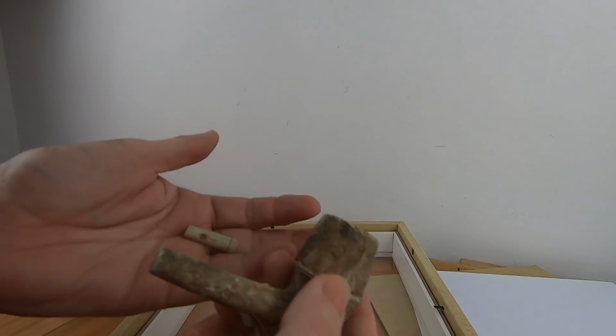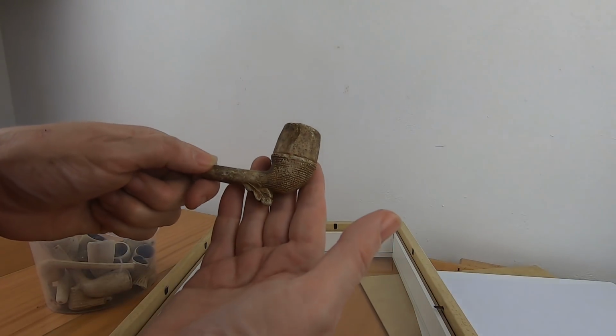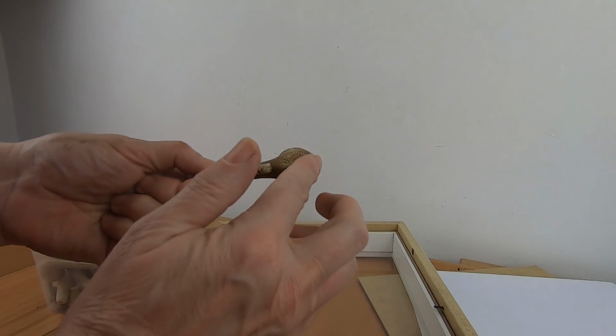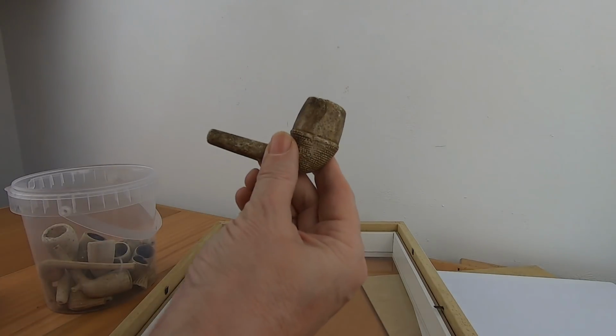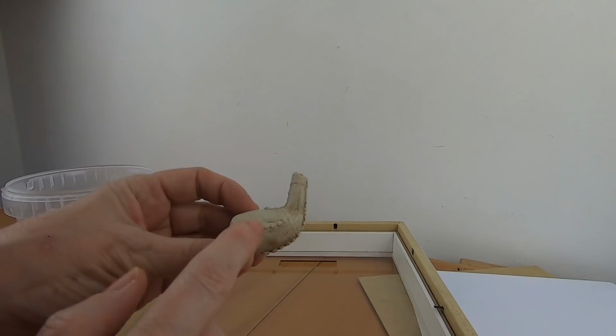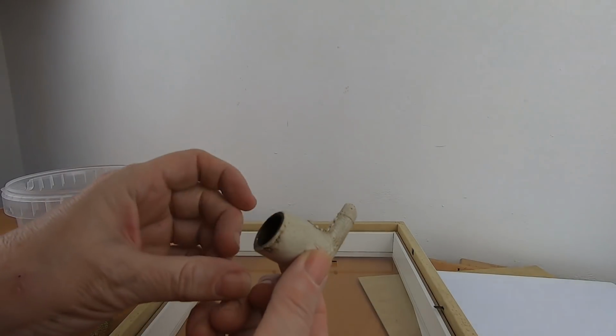Oh, this one's got something in it. There we go. We got this one, which is one of the nicest pipes I've ever seen. It's got a little oak leaf here and some nice decoration around here. Very nice. So I think that one can go in. I've got this one, which is lovely. It's got like a beaded and striped decoration on it. I think that one's pretty.